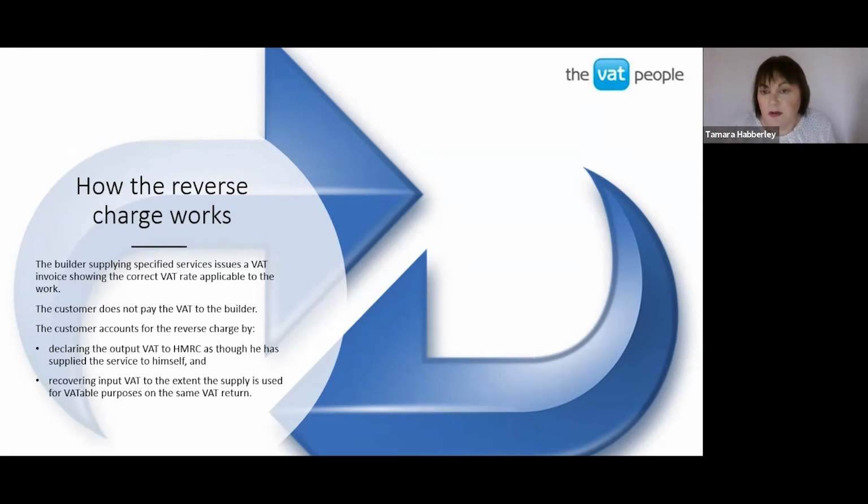As a recipient of the supply, you're accounting for that on the reverse charge. As the supplier, all that will be shown on your VAT return now is the net value of the service you've supplied. You won't be putting any VAT for reverse charge service on your supplies.